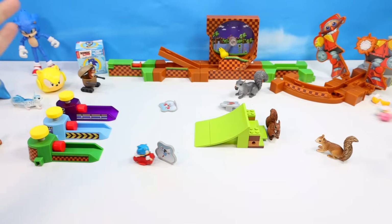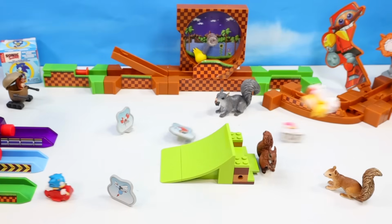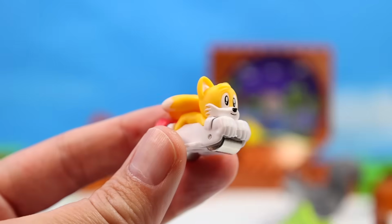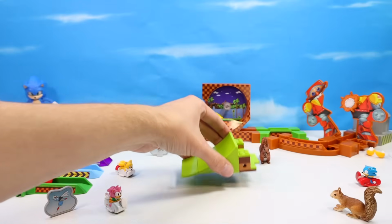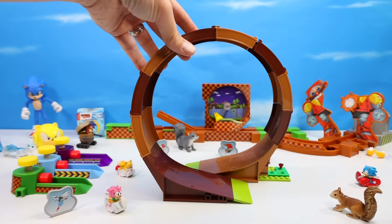Okay, that rocked. Did you just see Tails? I think I just saw Tails get some air. Tails got certain air over that squirrel. Of course, it's Tails, the greatest aerial jumper ever, which means Tails will take on the legendary Green Hills Loop. A little bit dusty, but we'll get that going.